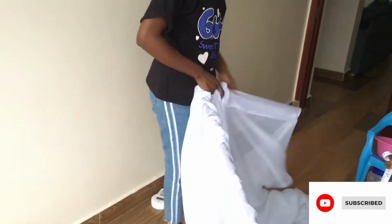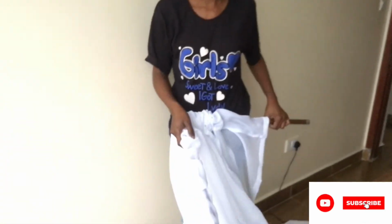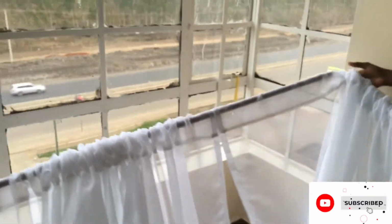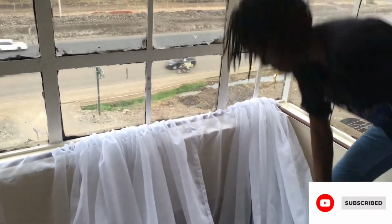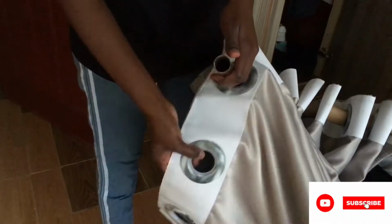So for this particular window, I did 2 shears. The 7-meter was separated into 2: 4 for one side and 3 for the other side. See, my bedroom window is sort of an L shape, and there's a divider in between. That's why I had to separate and not have just one long shear.